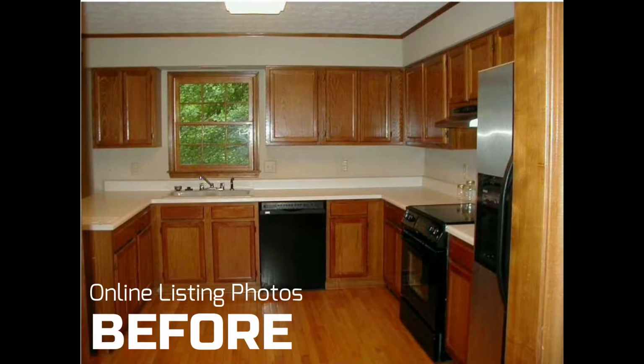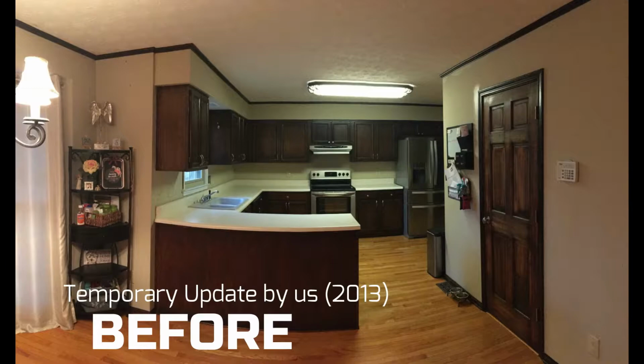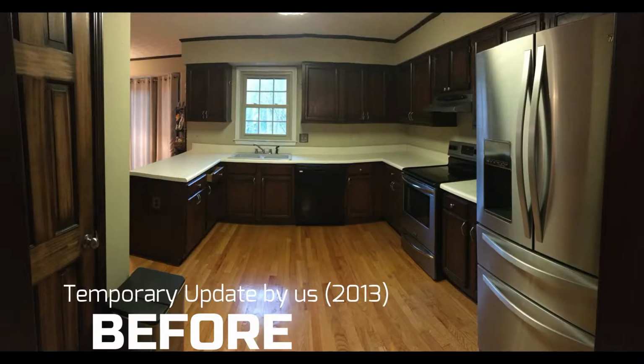I'm excited to show you the before and after of my dream kitchen transformation. As you just saw, our kitchen was very bare and bland when we bought the home. It had zero character. We actually did a minor update 6 years ago of what we only could afford at the time, and that was just staining our cabinets and peninsula and adding some really cool hardware.